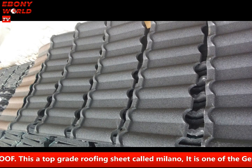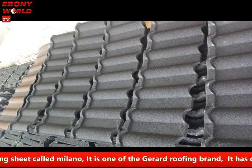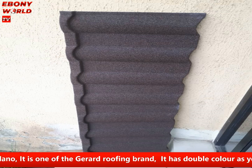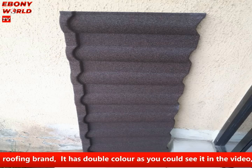That's another shape of Milano. It all depends on what you want. So when your contractor is talking about Gerard roof, Milano, this is what they're talking about. Seeing is believing. Seeing is wonderful. You can always run with this.